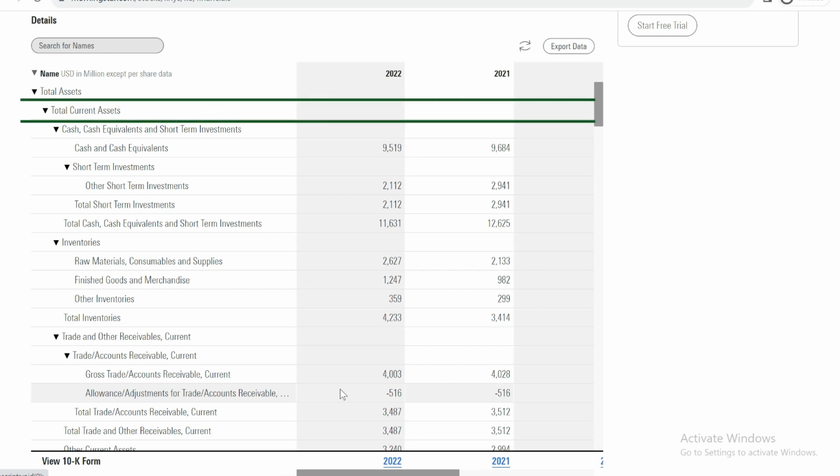Under current assets, we have cash, cash equivalents, and short-term investments. This is, of course, the cash the business has, and cash equivalents refers to things they own that could be sold in the market or liquidated, such as furniture, properties, cars, planes, etc., and are planned to be sold within a year. So here we can see Coca-Cola has 9.5 billion between cash and cash equivalents to sell within the next 12 months.